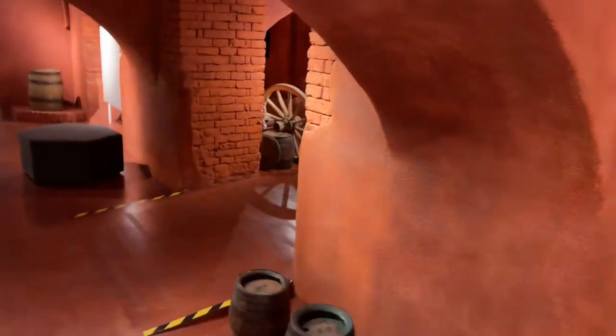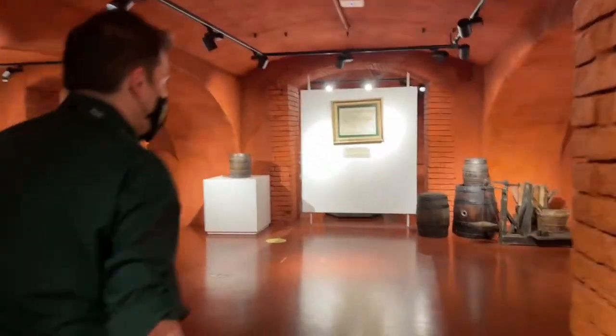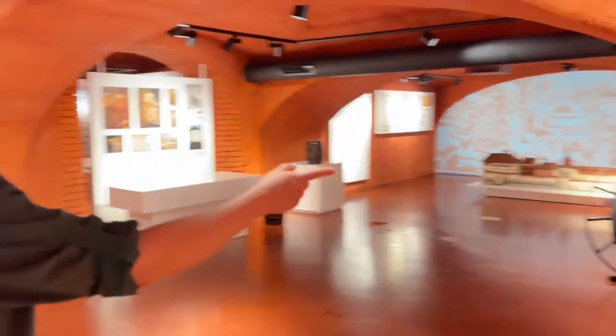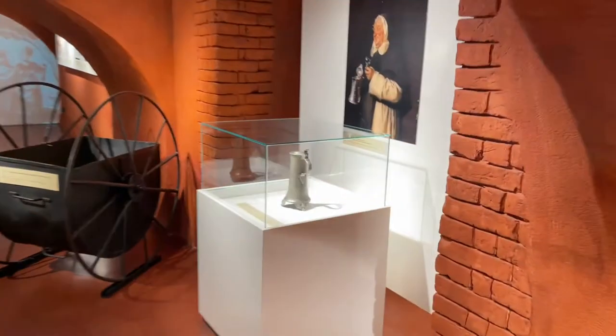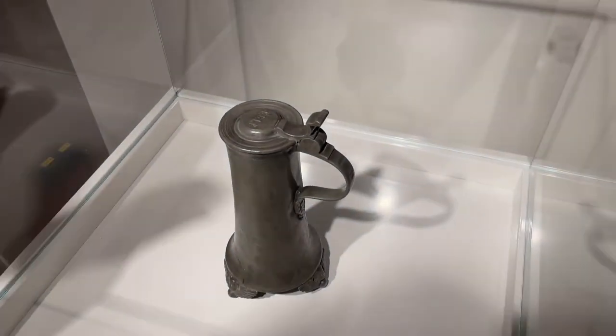That's another interpretation. And we have the oldest mug from our collection, 16th century, more than 500 years old. It is made of tin.